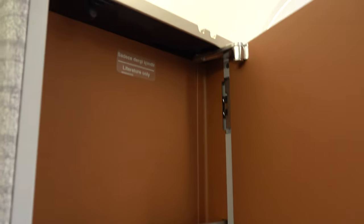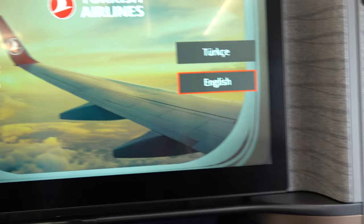So looking out here, a little further to your right, you do have a closet here, some closet space to put a jacket up. And it's not that deep, so it's going to have to be a light jacket or a jacket that you can easily squish in there.